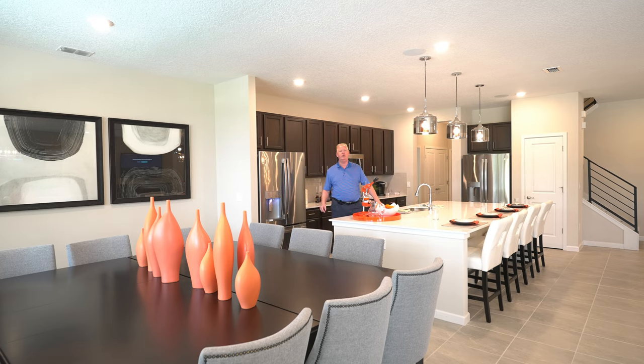Today we're in a community called Veranda Palms in Kissimmee, Florida, which is South Orlando. This community is a short-term rental community. So what we're going to do today is videotape something a little different, and that's these luxurious, large vacation homes that are also short-term rentals.